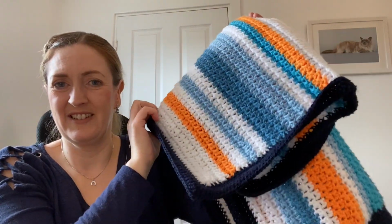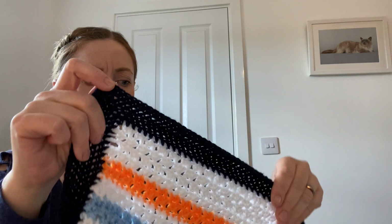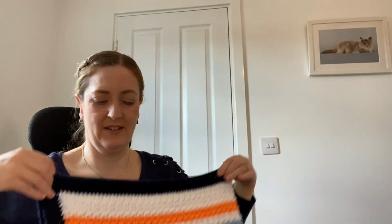Lovely and thick and squishy and cosy. And yeah, I finished that this week, finished off all the border. It's got a herringbone border. I don't know if you're going to be able to see that. Oh, it smells lovely because it's been washed.